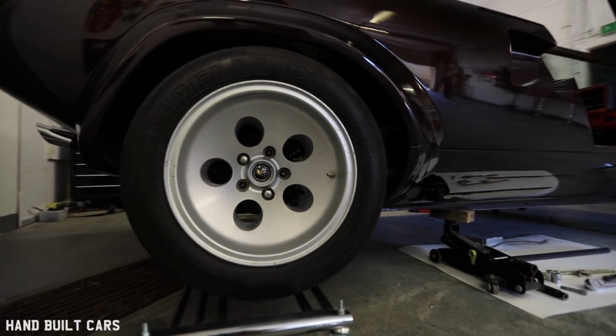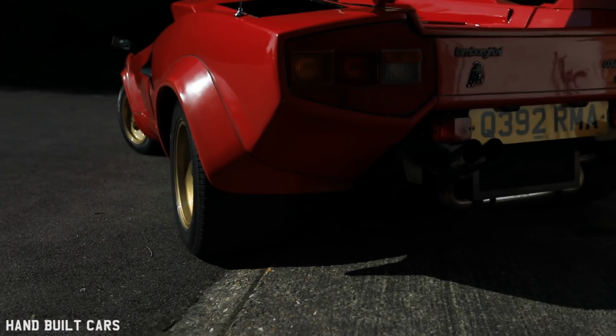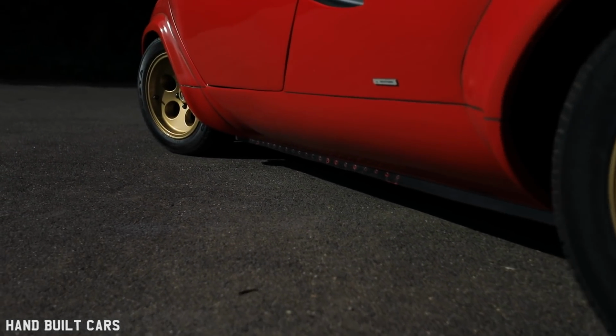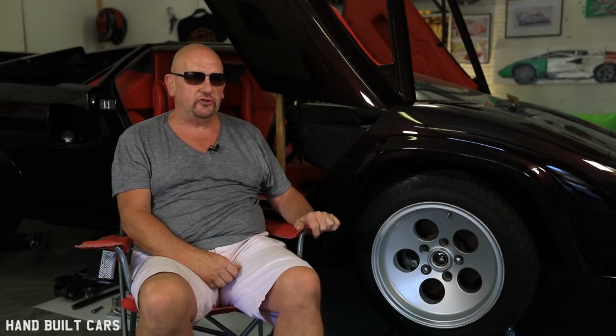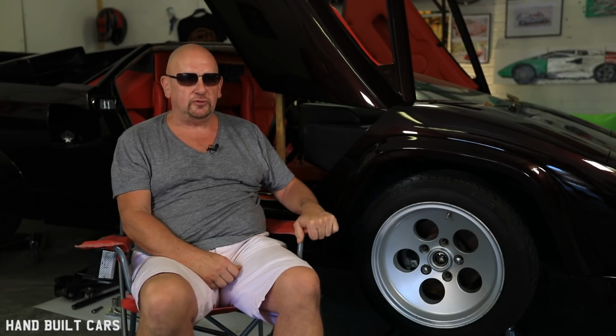This one's having gold wheels, believe it or not, same as my red car. With the gold, it brings the gold out in the actual paint. It looks really sparkly when you see it in the sun, the shine on it. It's got gold flake in there, it's got purple, it's got burgundy, it's got silver, it's got orange. Very special paint on this car. So I've told the customer don't ever scratch it or damage it. It's got to be looked after very nicely. So that's really that one.